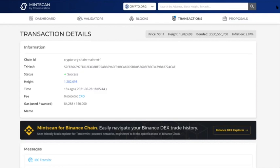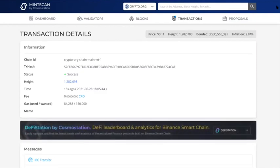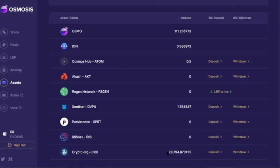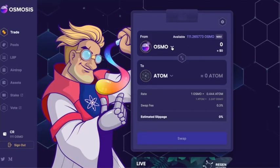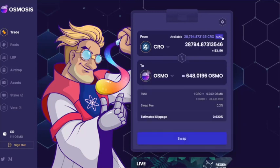There you go. Now, it can take a little bit of time for the CRO to show up in the DEX. Okay, that's now arrived. There you can see my 28,794.873 CRO. Now, what I want to do is convert half of that into Osmo. So how do I do that? I go to trade, select CRO here. Here we go. Select Osmo maximum. Well, I don't want to do that, but the maximum would give me 648 Osmo from 28.7 thousand CRO. I'm not going to do that.